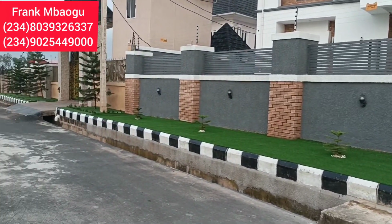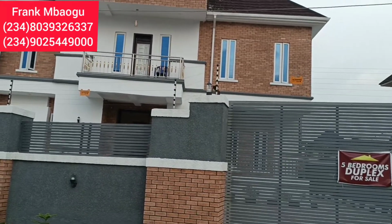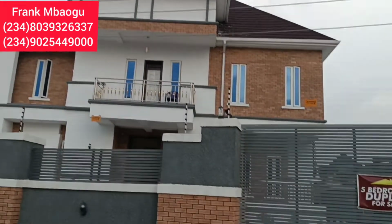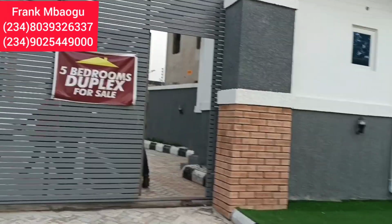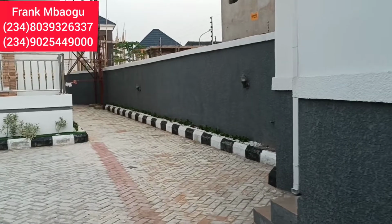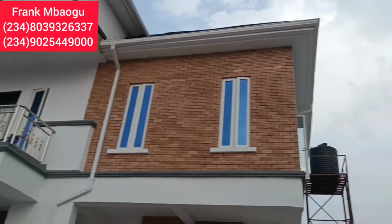Today, I'll be showing you a 5-bedroom duplex here in Diamond Estate, Enugu. Diamond Estate is a gated estate here in GRA, Enugu. It's an estate with 24-hour security. It's an estate that has steady power supply with water. It's a beautiful estate, well-tiled, good drainage, good neighborhood.